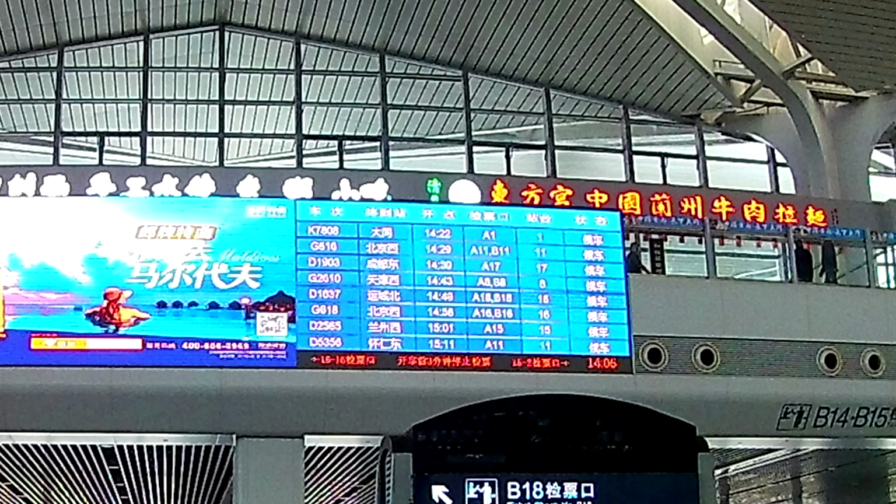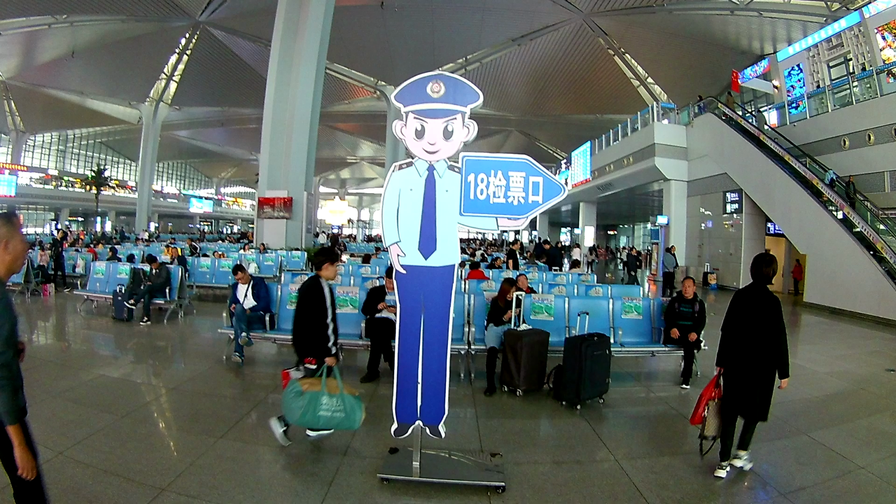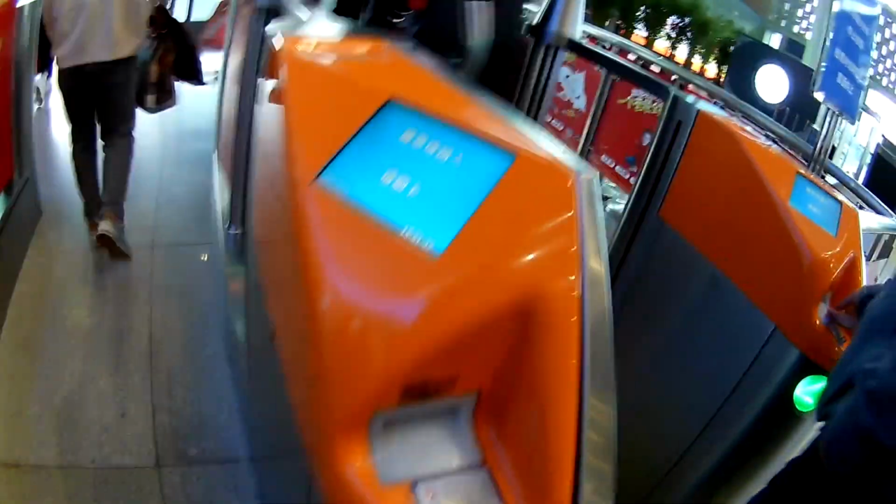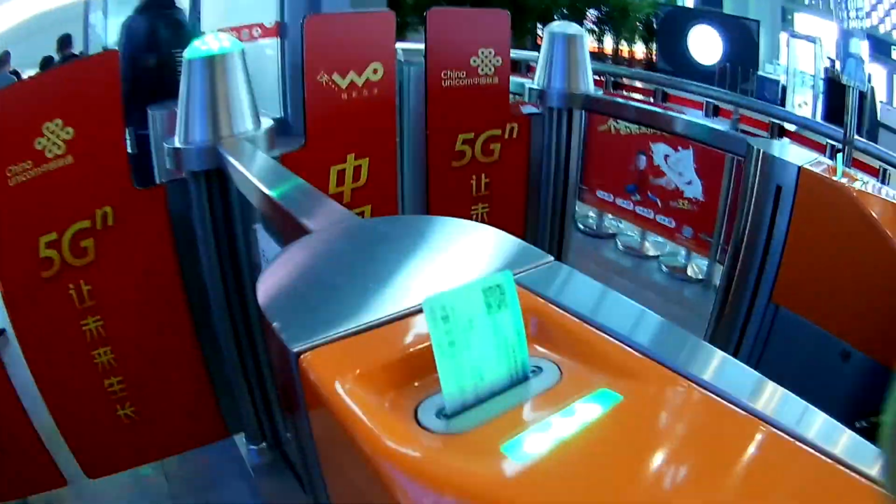You'll see the train number that'll take you to Pingyao on the departure board. The train number, the platform, and the time of departure will be in English. There's a gate you'll have to go to, which will be gate 18, and once you go through that, they'll take you down to the right platform. You won't be able to go through that gate until about 10 minutes before departure, and it works like a metro. You put your ticket through the turnstile and it lets you through.